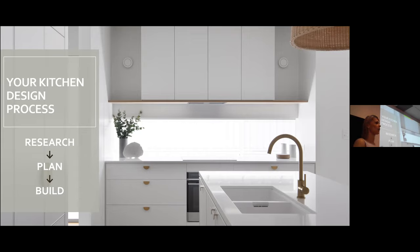Make sure you've got drawers. This is a really good time, before you finalise your cabinetry and during the planning stage, to look at the kitchen that you're in now and go, okay, there's a pile of stuff over there. Why is that stuff there? Do I just need to do a Marie Kondo, or is it because there's no storage in my kitchen?